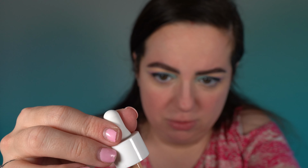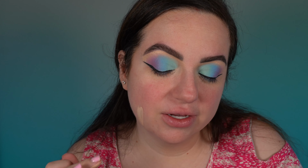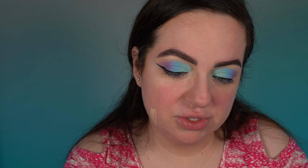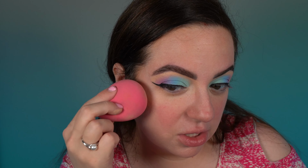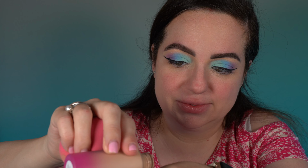Squeeze them in the tube. There you go. That's how the dropper works. It literally gave me one drop. All right. It's a lot thicker than I imagined for some reason. I'm going to use a sponge because that's what I prefer using. Color seems to be a match. I need more product. I'm just going to pour some, honestly. I hate droppers. Maybe I just don't have patience for it.